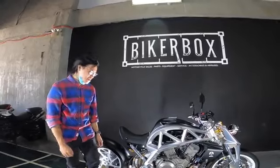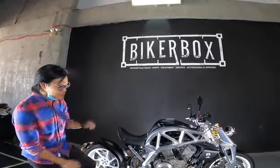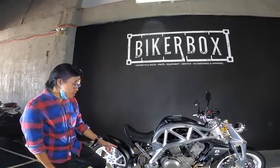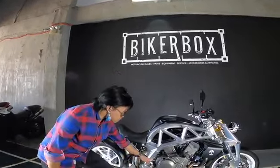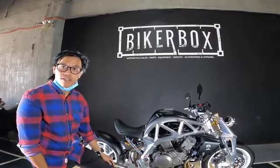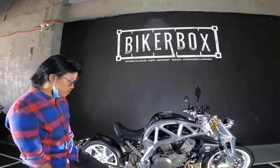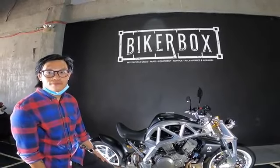So the specs, bro. What are the specs of this bike? They've collaborated, Ariel collaborated with Honda. This produces roughly 1,200 cc, a Unicam V4 engine. And I think this is a 170 horsepower engine.